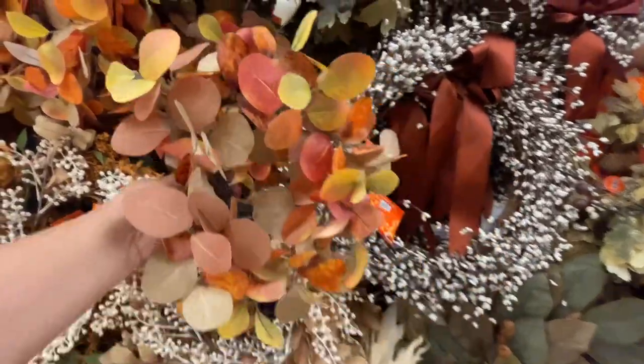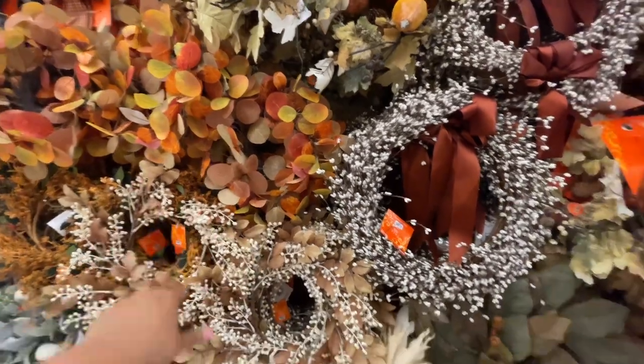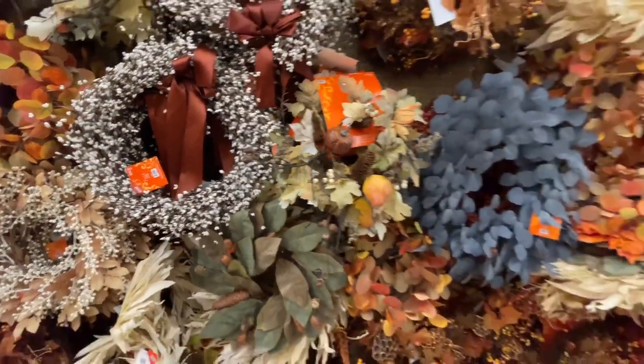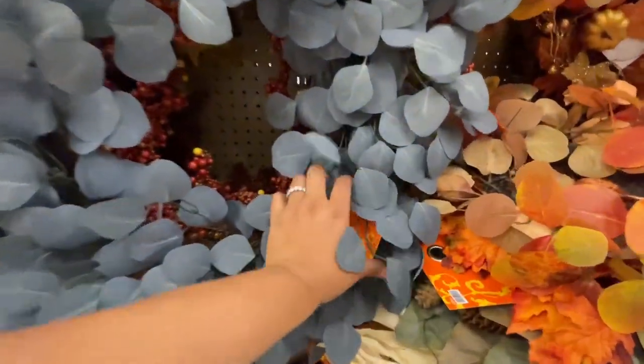Maybe even this one is 10. Love the colors. Maybe even kitchen cabinets. Like that's how small those are. Not tiny babies, but definitely small. Smaller than like a medium. $65 for this one. That one is so pretty. I love that lighter color against the dark brown.